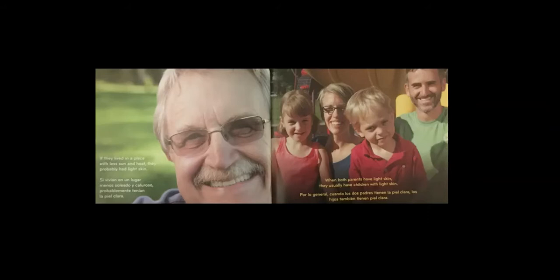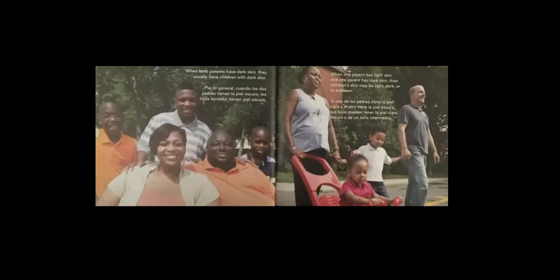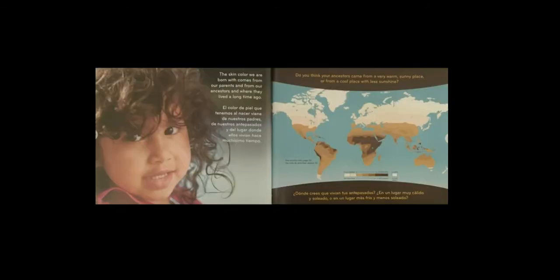When both parents have light skin, they usually have children with light skin. When both parents have dark skin, they usually have children with dark skin. When one parent has light skin and one parent has dark skin, their children's skin may be light, dark, or in between. The skin color we are born with comes from our parents and from our ancestors and where they lived a long time ago.